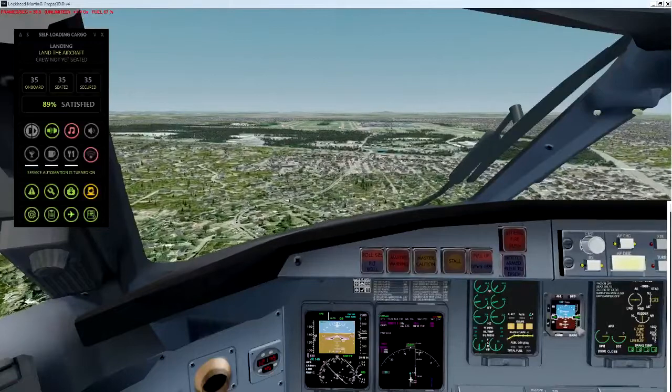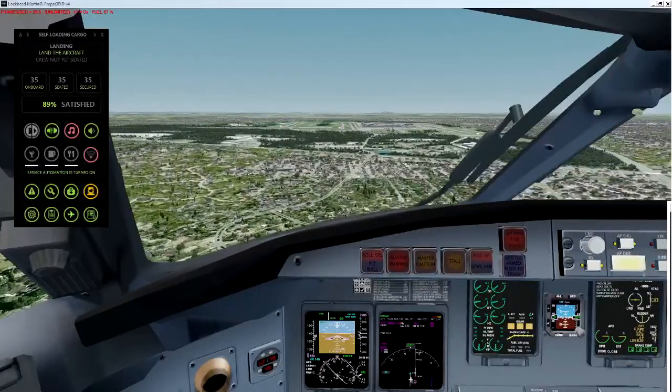Self-loading cargo. Flight phase. Landing. Cap, can we see it for landing, please?